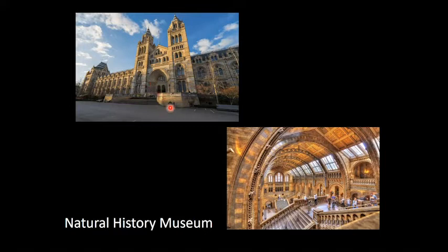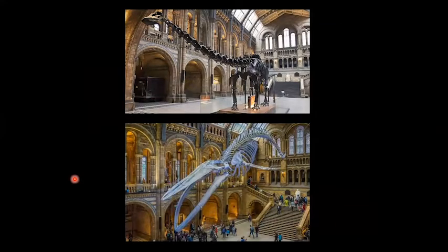And the Natural History Museum is probably as well known for its interiors as it is for the objects inside it. And I've chosen two objects on display in the magnificent central hall of the Natural History Museum, which is probably most famous for the 32-metre long replica Diplodocus skeleton named Dippy, that formerly dominated the vaulted central hall.